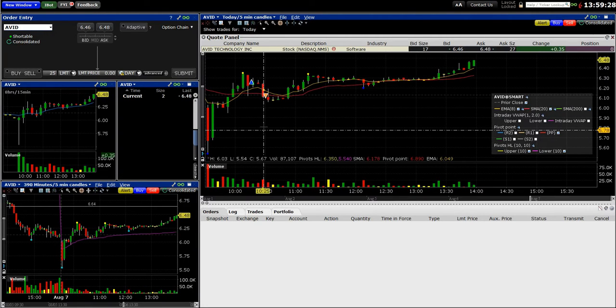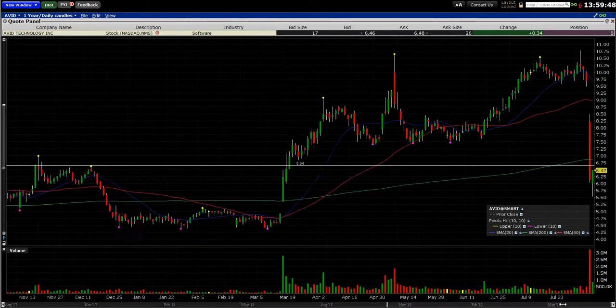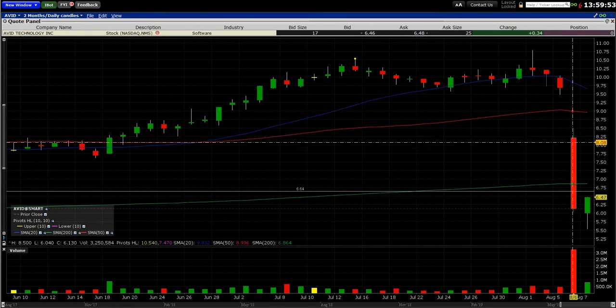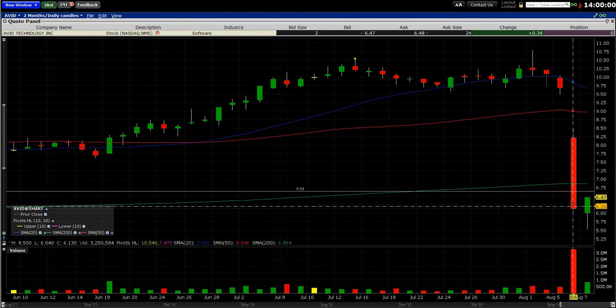Avid Technology. I think this one had earnings yesterday, before the pre-market, in the pre-market, I think. If you look at the daily chart here, daily candles, yesterday it dropped a lot on earnings, went right through that 200 moving average, that green line. All day long it was dropping, and would have made a nice short if you got in it yesterday.